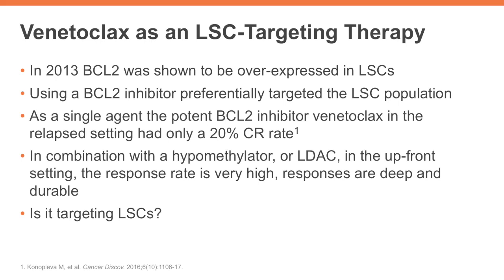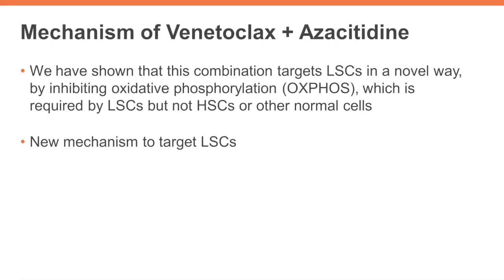not suitable for intensive chemotherapy, there's a very high response rate and deep and durable responses. So there's a clinical suggestion that you're targeting the leukemia stem cell population. And this mechanism has been under study, and there's now some data to show that this combination can target the leukemia stem cells in a very novel way. And that's through inhibition of oxidative phosphorylation. Oxidative phosphorylation is required for leukemia stem cell metabolism, but not normal hematopoietic stem cells or other normal cells. So this is really the potential for a new mechanism that specifically targets the leukemia stem cell population and explains these deep and durable responses with venetoclax, specifically with azacitidine.